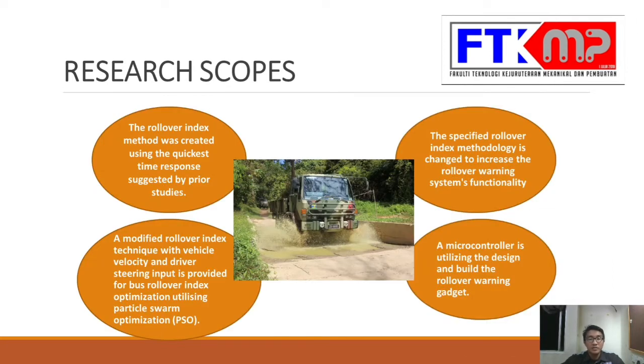There are four research scopes that are mainly highlighted in this research. The rollover index method was created using the quickest time response suggested by prior studies. The specified rollover index methodology is changed to increase the rollover warning system's functionality. A modified rollover index technique with vehicle velocity and driver steering input is provided for bus rollover index optimization utilizing particle swarm optimization. A microcontroller is utilized to design and build the rollover warning gadget.